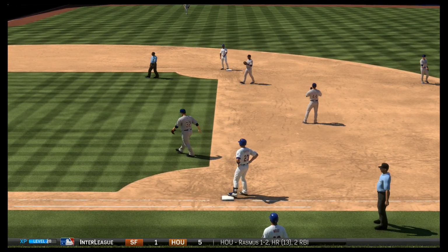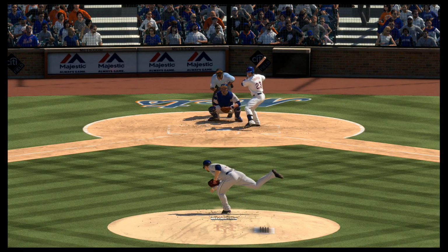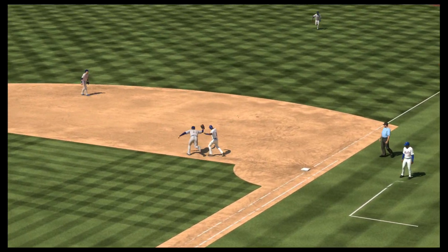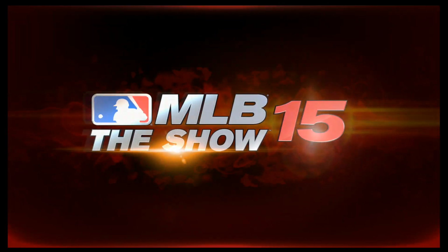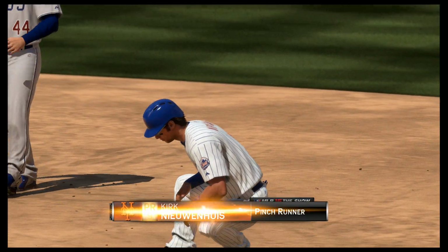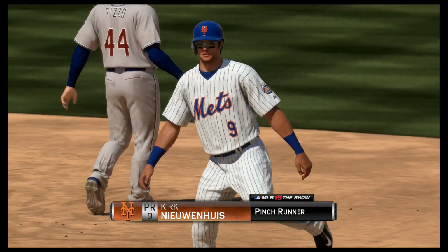Oh, what a good job of keeping it alive with 2 outs. You just got to keep the line moving right now. And now you move that tying run up to second, plus you get the go-ahead run on at first base. So if this next guy can follow this single with a gapper or something like that, this game might get turned on its ear. Kirk Nieuwenhuis will come on now and pinch run here.